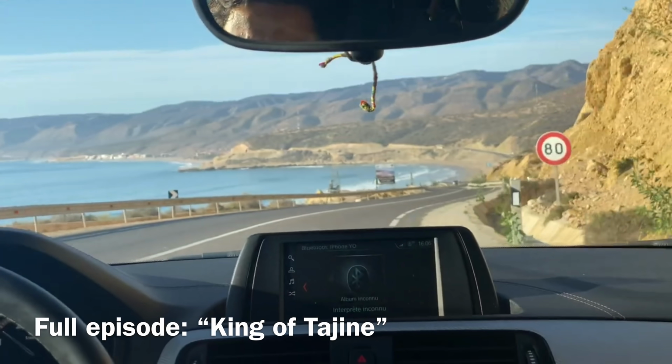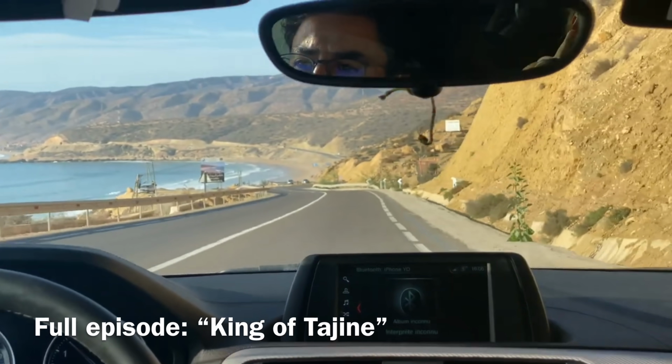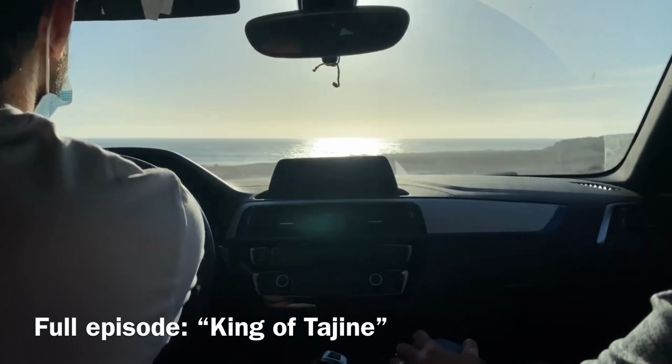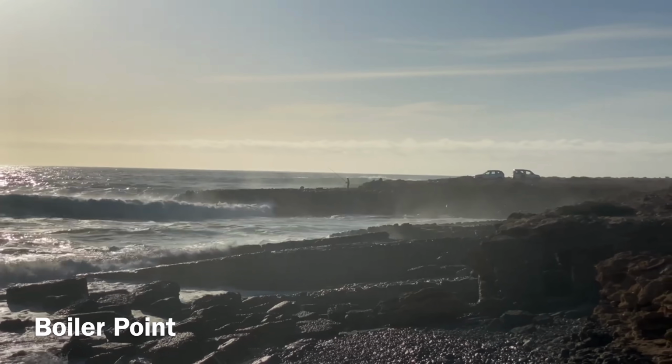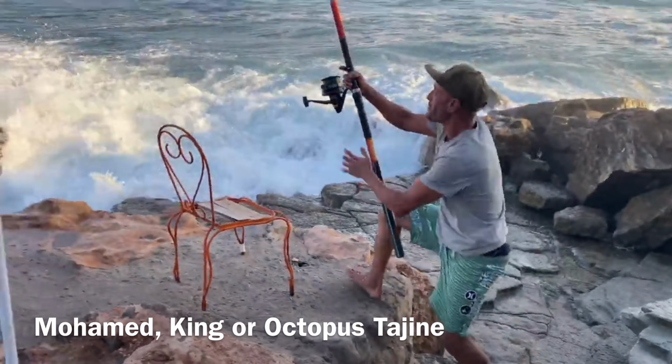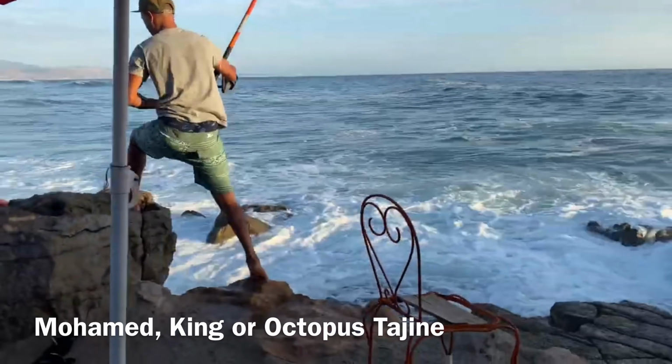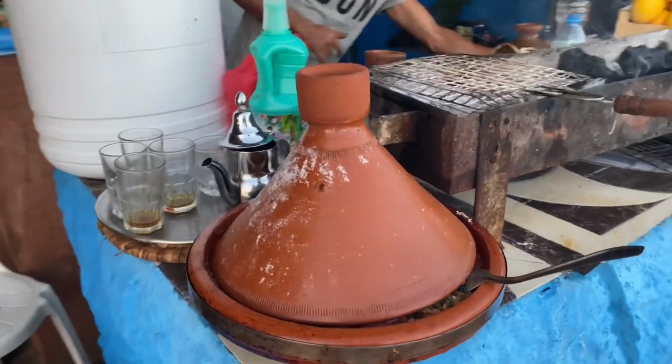Agron. Today we head north of Tamrat toward boilers to have an octopus tagine. Wow, wow, wow. Mohammed enjoys fishing and living here in Morocco. Baraka, Safi Baraka.